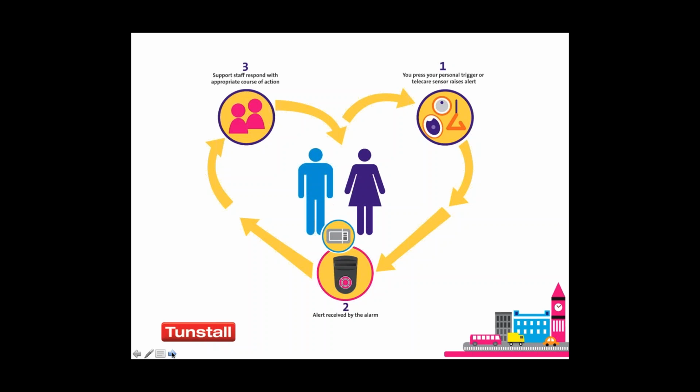The Care Assist is used where there is a staff member on site. Now, the Care Assist is just above the number 2, and it's a handheld device which will vibrate and make a sound to alert the staff member. It will tell them exactly which person and what sensor has been activated, and then they can respond to the individual.